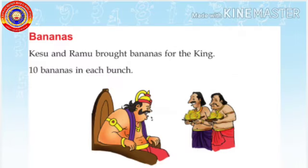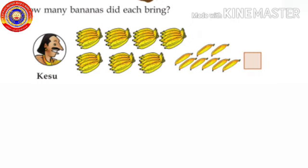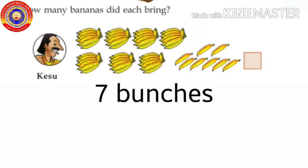Third activity, bananas. Keshu and Ramu bought bananas for the king. 10 bananas in each bunch. How many bananas did each bring? First one, Keshu. Here, how many bunches are there? Yes, 1, 2, 3, 4, 5, 6, 7. How many bunches? 7 bunches.